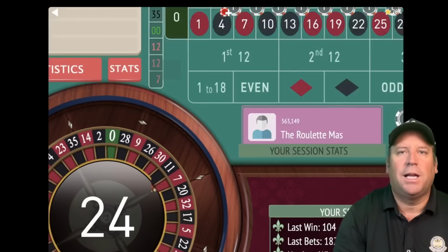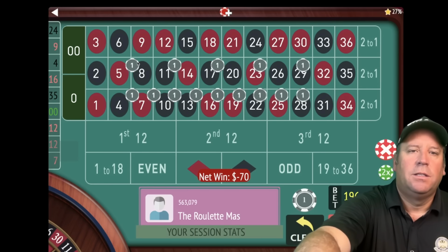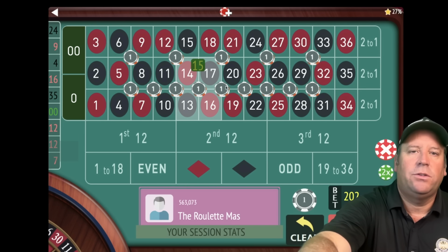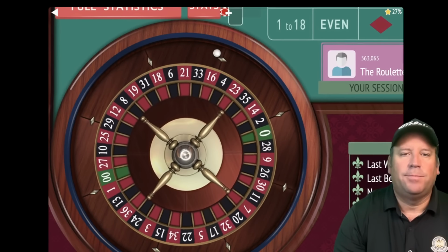That's a 24 black. But that's another partial loss of 70. So we go up another unit, but as long as we're patient and we have bankroll, we'll be okay. So let's go ahead and go to 15 on each. There we go. Whoops, let me fix that. There we go. 210 total bet now. And let's spin.